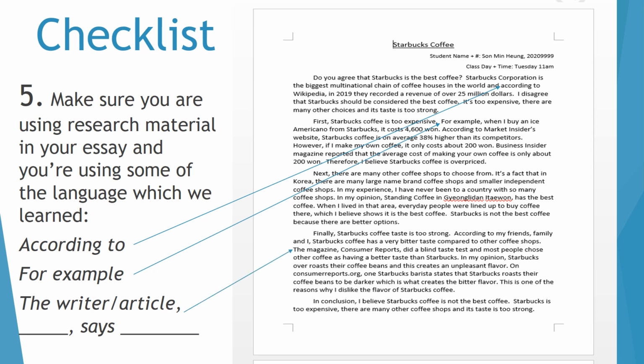And then the last one. My example is the magazine, and then I tell you the name, Consumer Reports, and then I tell you the information that I want to share. The magazine, Consumer Reports, did a blind taste test, etc. So just make sure that you are using some of the language which we learned in your essay to share the research material. Most of you did this fine. I'm just giving you a reminder.